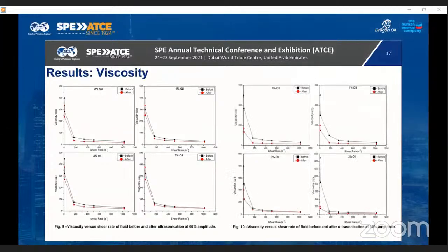Now, the figure to the right is the viscosity graphs for 90% amplitude. You can see here that the red after line shifts downward significantly more, especially at lower shear rates, which could cause problems for drilling engineers who would want to keep the viscosity integrity the same. This could potentially be due to the segregation that occurs.